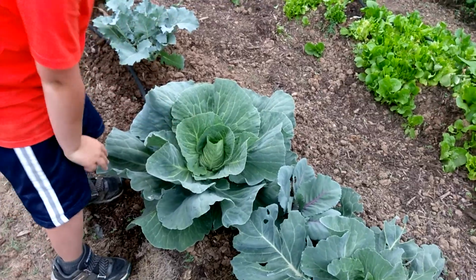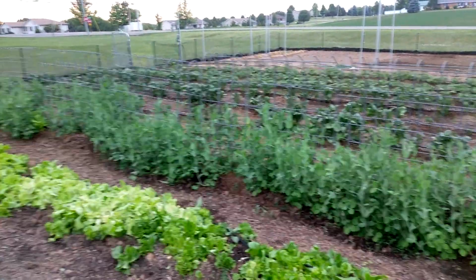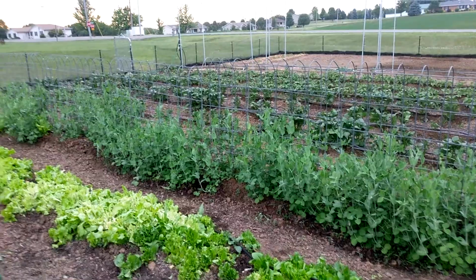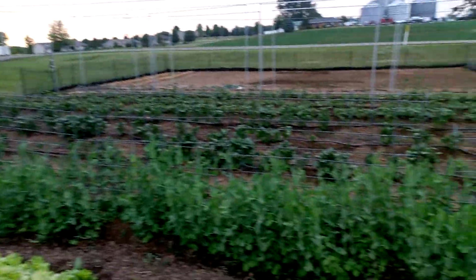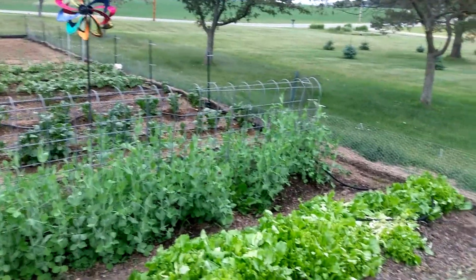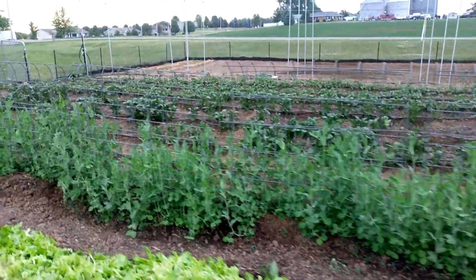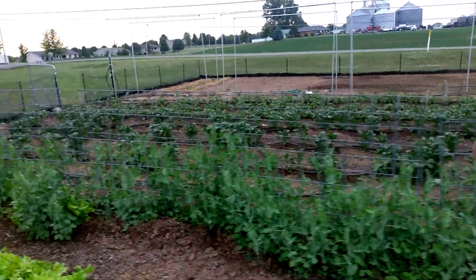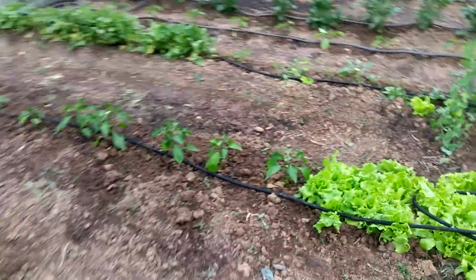It's starting to form a head of lettuce. Our peas are really coming in, and the plan is I'm going to start a tray of brassicas from seed, the cauliflower and broccoli. Once these peas are about done, I can work them into the ground, and we can replant this whole row with broccoli and cauliflower. We're going to do more radishes for fall harvest, and onions are going to be fall harvest too.